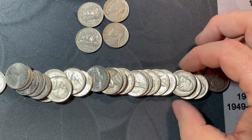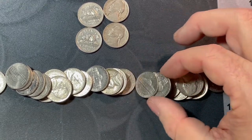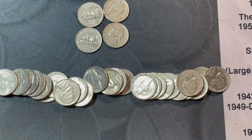I'm just kind of quickly going through here. That's a 63. I am not seeing anything else right off the top. So I will search through all this and let you know if I see anything else in this roll. If not, we'll continue on.